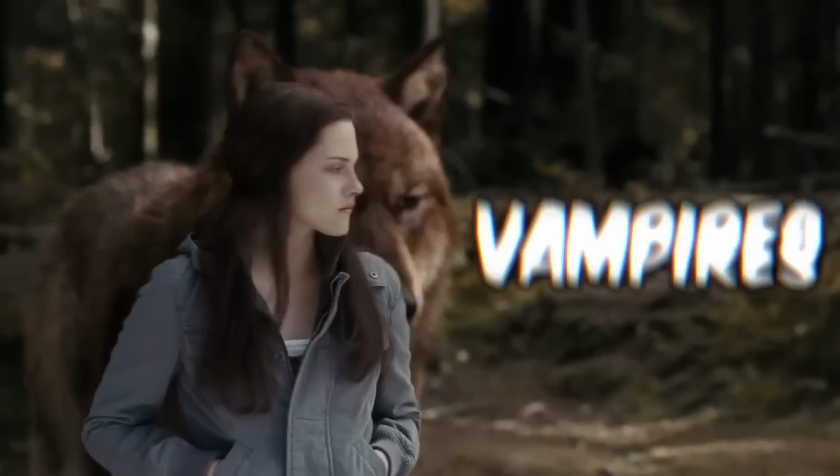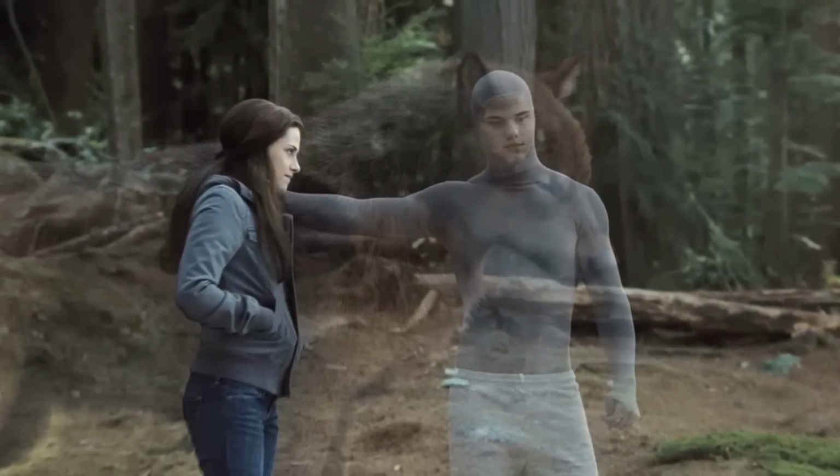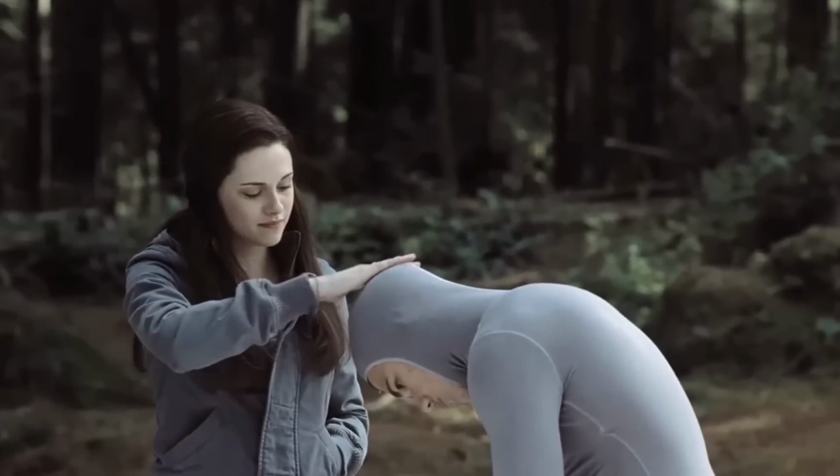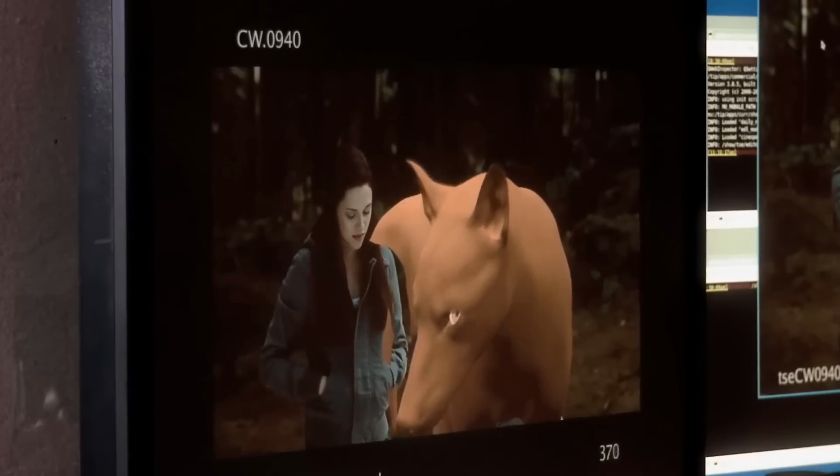If you're wondering how they made vampires sparkle in Twilight, the answer is glitter. But if you're trying to figure out how they shot this scene, the answer might shock you. Thank God for the wonders of CGI, or we'd be left with this low-effort furry cosplay.